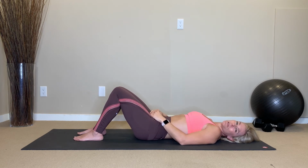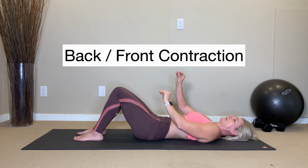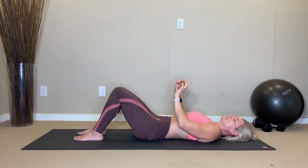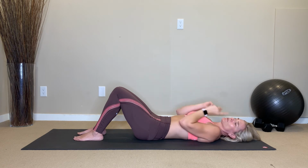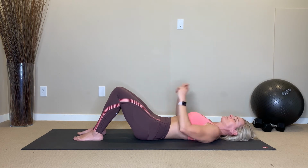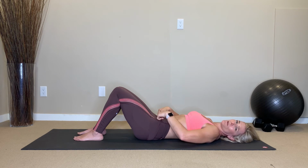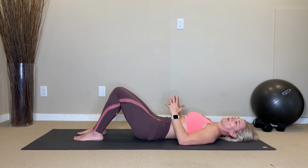Okay, let's recap these cues. We're going to think about picking up blueberries back and front. We're going to lift them in, and we're going to pull our fingertips together. So back, front, in, together is what we're thinking about on our exhale. Using your fingertips to feel for a connection. Take a breath in. And then back, front, in, together. Other than my breathing in my abdominal area, maybe feeling a little bit of tension under my fingertips, you shouldn't see too much going on.